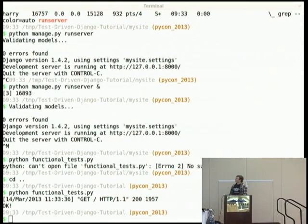Okay, shall we move on to part two? One of the things that was annoying about that test is that when it failed, it left that Firefox window lying around. Also, you probably noticed that when it failed, it just said this message, assertion error, which isn't really very helpful. It'd be much better if it said, look, I was looking for the string Django in the browser title, but the browser title actually said page not found, or problem loading page, or maybe something totally different.